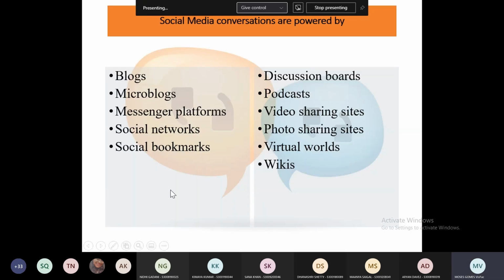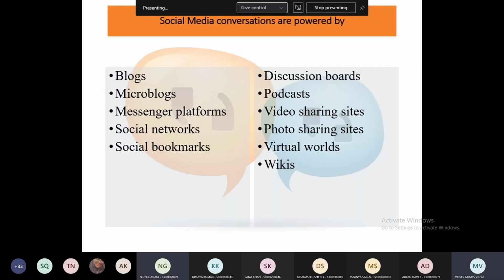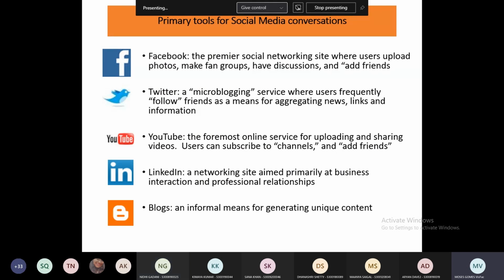So social media conversations are powered by blogs, microblogs, messenger platforms, social networks, social bookmarks, discussion boards, podcasts, video sharing sites, photo sharing sites, virtual worlds, wikis, and whatever is digital is fueling the discussions and conversations. So sir, primary tool, what is microblogs? Yeah, Twitter is referred to as a microblogging platform. Short characters, you know. Twitter, Tumblr. Tumblr, have you heard?